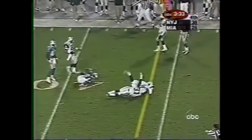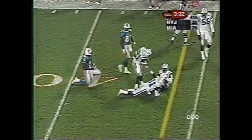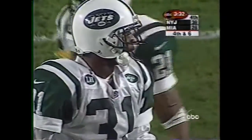Marino throws, and that's incomplete. McDuffie reached upward and couldn't haul it in. Aaron Glenn with the coverage. And upcoming now is a huge 4th and 6 at the 50.